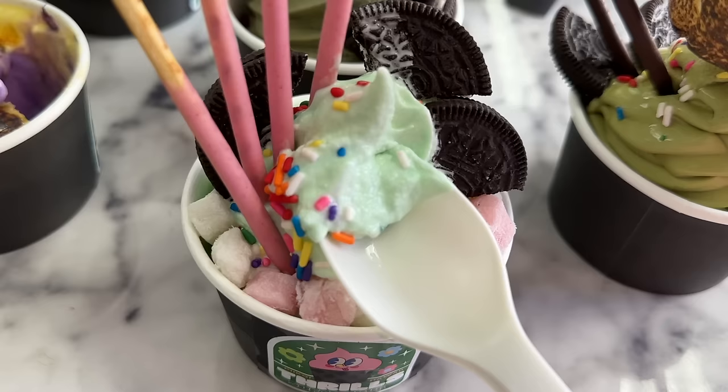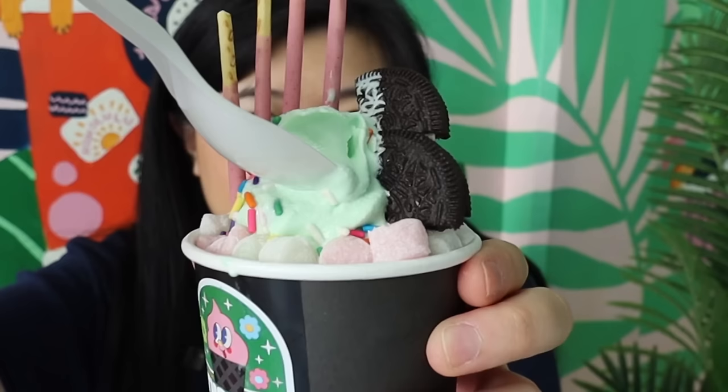Here we also have their melon milk soft serve. This really does remind me of like Milona bars or like a honeydew milk tea. And I can't get over this texture, just look at that. It's so nice.